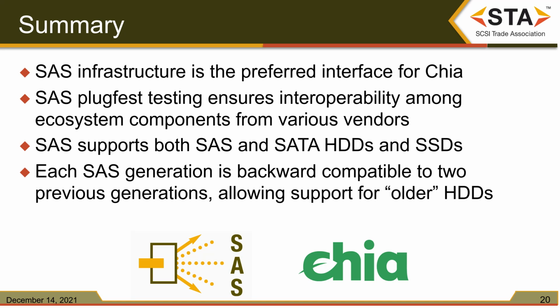Okay, in summary, SAS is a really great storage technology for crypto farming and the preferred interface for Chia, as Jonmichael endorses. SAS vendors work very closely together to ensure interoperability and compatibility between products and configurations up to thousands of drives. It has broad support for both SAS and SATA hard drives and SSDs. That's probably the biggest strength here for Chia farming.